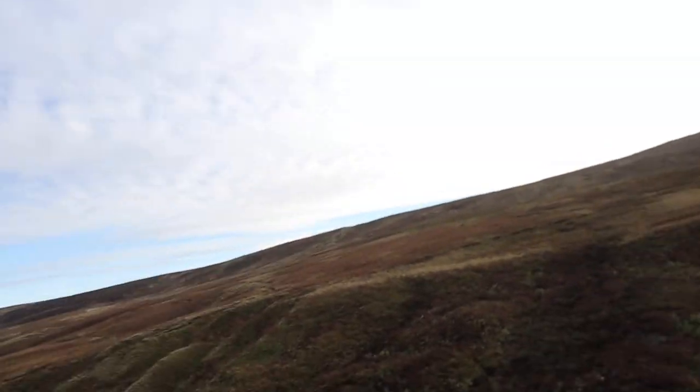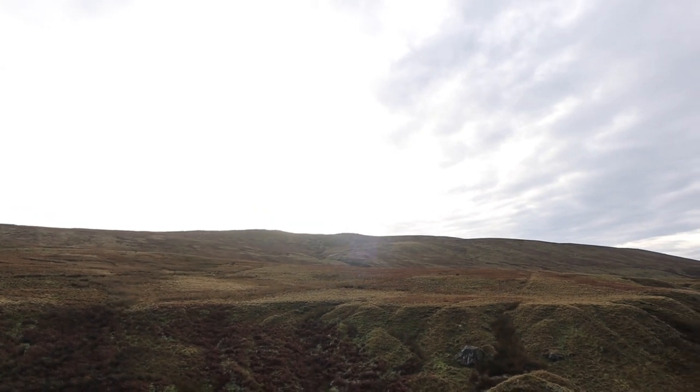And to my left is Boulsworth Hill. It's obviously an outlier of Pendle Hill. Walshy and I did plan to wild camp here, but we got a bit lost and ran out of time, so we just went to an alternative venue just to the side of it. I'll leave a link to that video above. But yeah, it was our target. Anyway, it's up there, Boulsworth Hill.